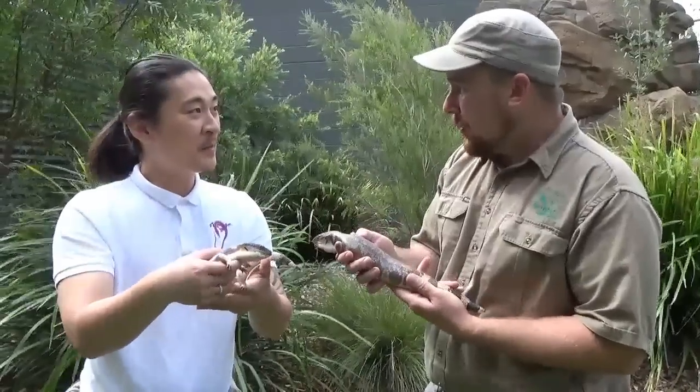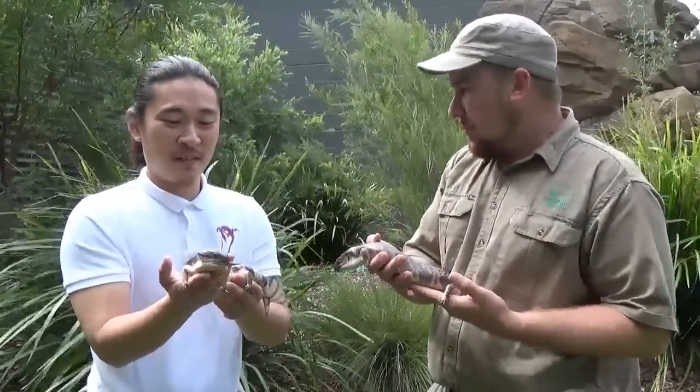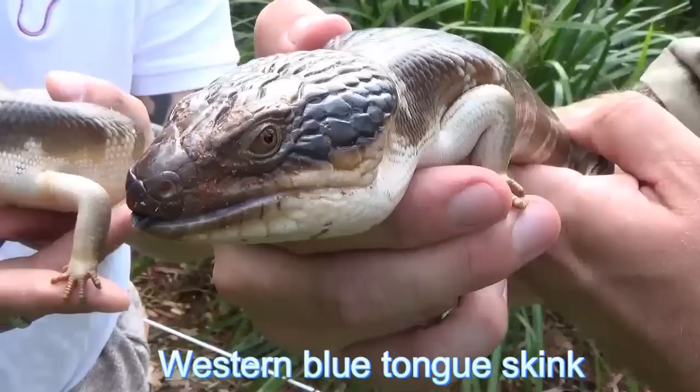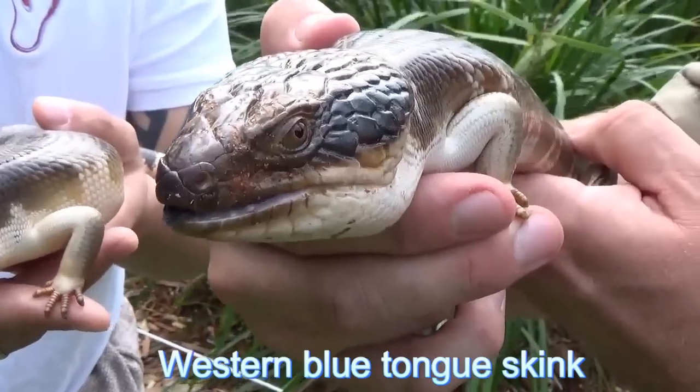Bowie, these are Western blue tongues. A lot of our viewers are probably familiar with different types of blue tongues. The Western blue tongues are still quite rare in the hobby. Even in Australia? Even in Australia, yeah.